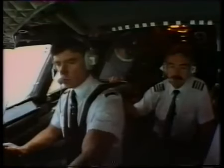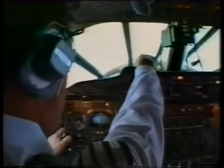Approach, Speedbird Concorde 189 heavy at 10,000. Speedbird Concorde 189 heavy, Dallas Approach, descend and maintain 7,000. And we'll have the nose and visor down to 5, please. Speed's okay, the visor's going. So that's the nose, and there's the visor going down. And the nose coming down to 5 degrees.